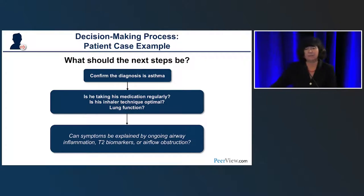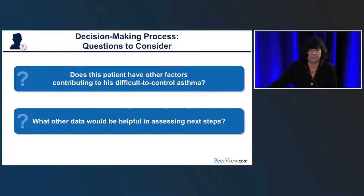Decision-making process. Confirm the diagnosis of asthma? Is he taking his medication regularly? Is his inhaler technique optimal? What about lung function? And can symptoms be explained by ongoing inflammation, T2 biomarkers, or airflow obstruction? So does this patient have other factors contributing to his difficult to control asthma? And what other data would be helpful in assessing next steps?